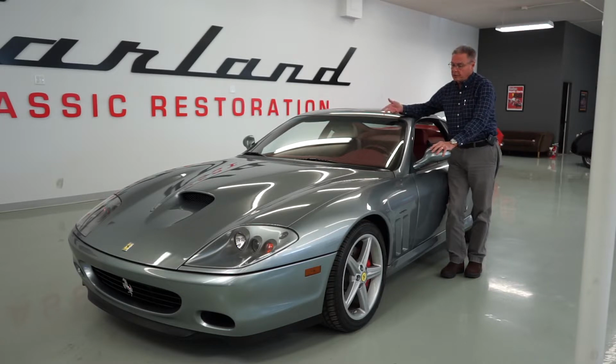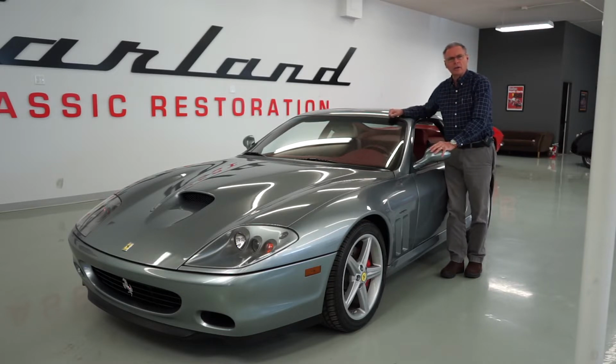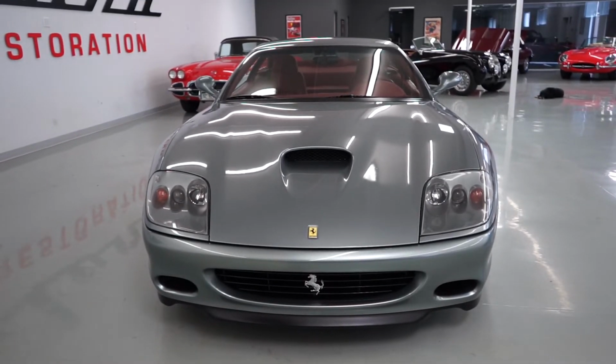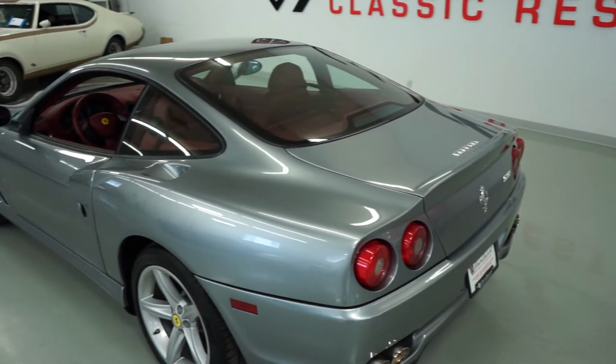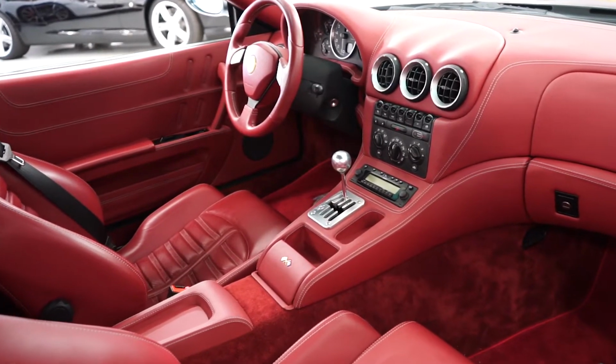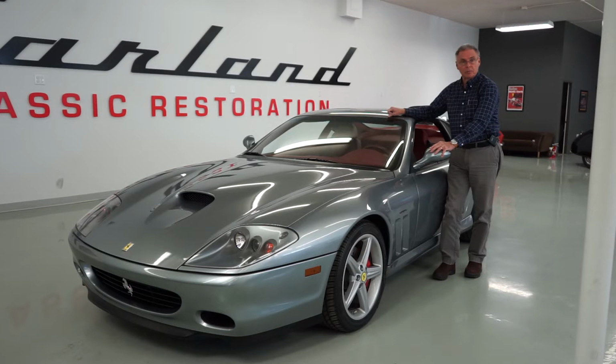Now, at first glance, it just looks like a Ferrari 575. Everybody knows those, which looks a lot like a Ferrari 550 Maranello. But this particular 575 is one of very few that came to America with a manual 6-speed transmission.